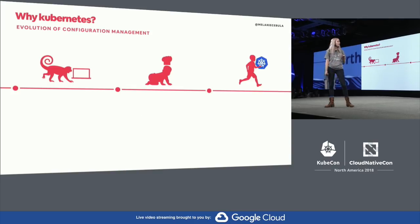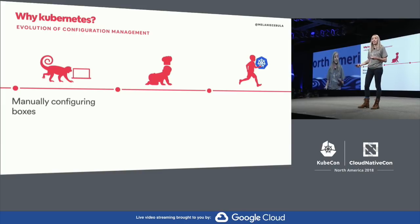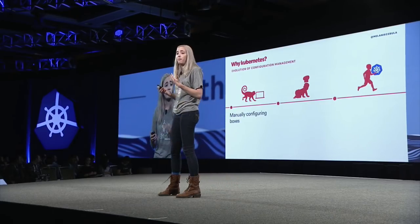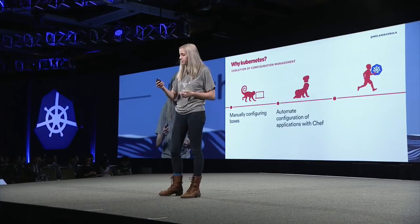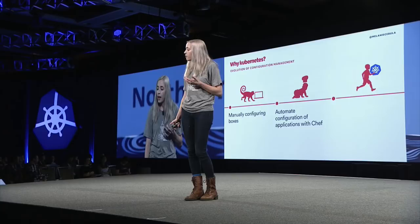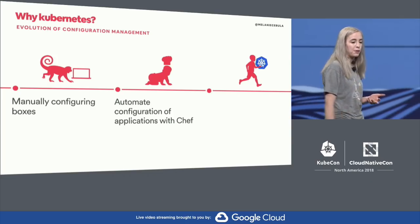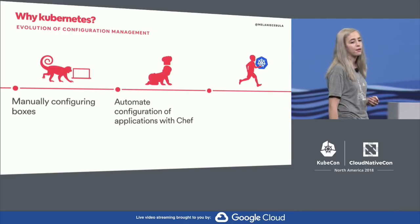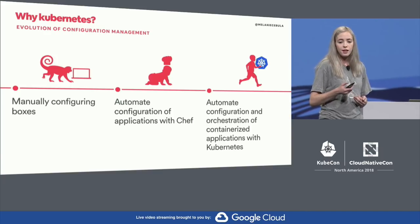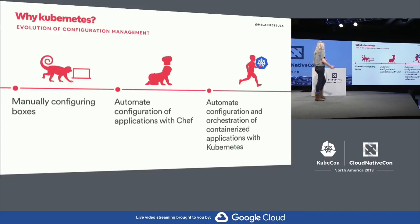So how do we get to Kubernetes specifically? Because we actually started this journey before Kubernetes. About a decade ago when we started as a company, we were just manually configuring boxes, so our configuration management system was not very evolved. Then we started to use Chef to configure our repos, and it was basically a monolithic configuration repo. Changes to one cookbook or recipe could inadvertently take down other services or environments, and there was no clear rollback story for our changes. And recently we moved to Kubernetes, which automates both the configuration and orchestration of containerized applications.